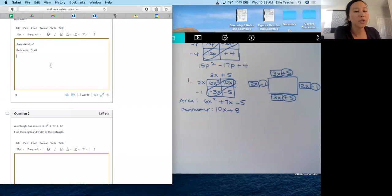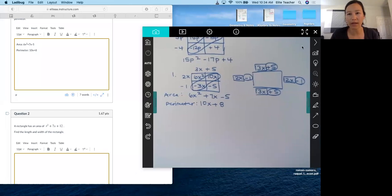So for number two, a rectangle has an area of x squared plus 7x plus 12. And so we want to try to find the length and the width of the rectangle. So we have to work backwards. So the 7x, we know these two boxes have to combine to 7x, but then they also have to multiply to 12. It's not showing what I'm writing. Sorry, let me close my overhead and start it again because you can't see the box I just drew.